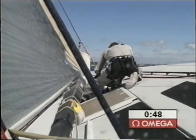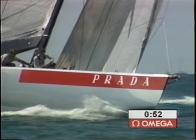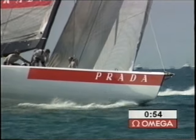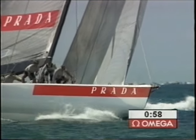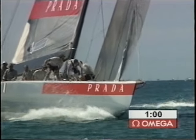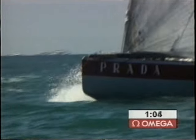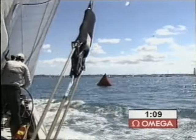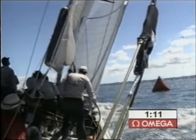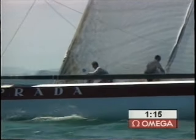An interesting translation coming off Prada is that they feel they have chosen the wrong mainsail today, which is a real admission. After all, that is the power, that is the motor. So maybe it's early yet in this first race, but based on what we've seen, Team New Zealand seem to have a speed edge on this beat to windward, whether or not it's because of the wrong mainsail chosen by Luna Rossa. Here the Italians coming around mark number five.